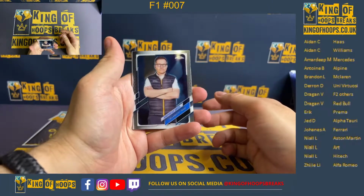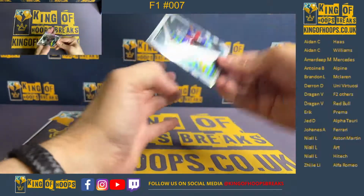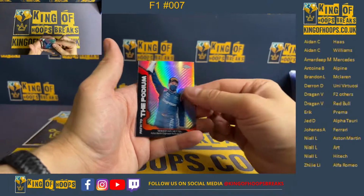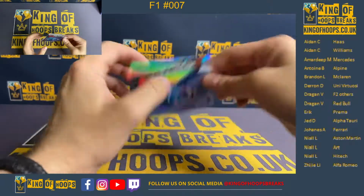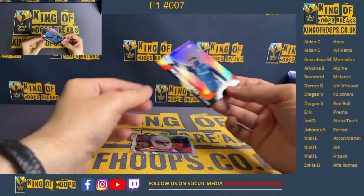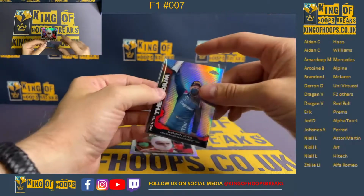Alright, Andreas Seidl, McLaren team principal. Not anymore. We have Lewis Hamilton, Grand Prix winner in Eifel. Path to the Podium, Sebastian Vettel. And our last card is going to be just a single refractor. It is going this way. It is Charles Leclerc. There we go, Ferrari. Alright, so let me sleeve both of these.